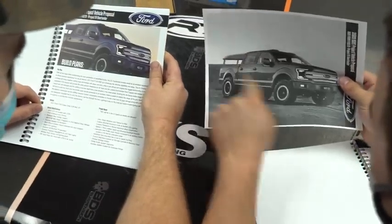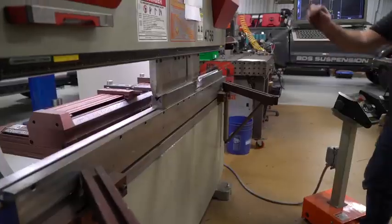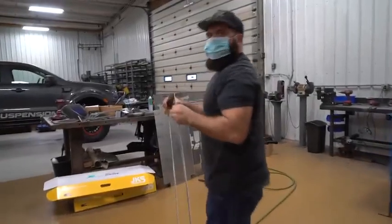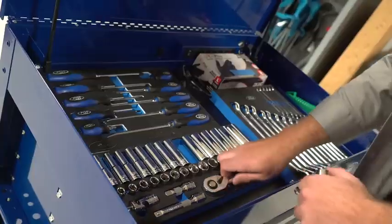They use it for work, they use it for play, they want to get out there and go on an adventure. We've been working with Ford for a number of years, and it's really cool to work with a company that has the same mindset that you do, to show what a vehicle can be and what custom features you can add to it.